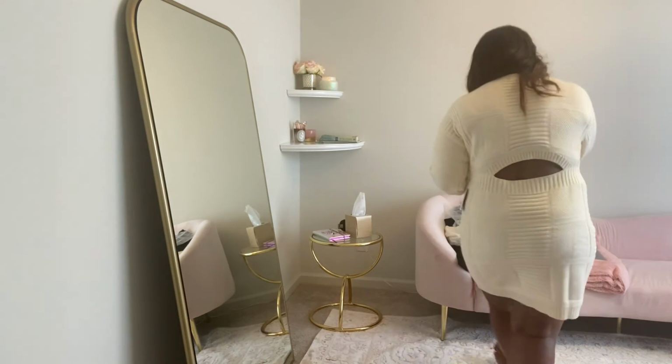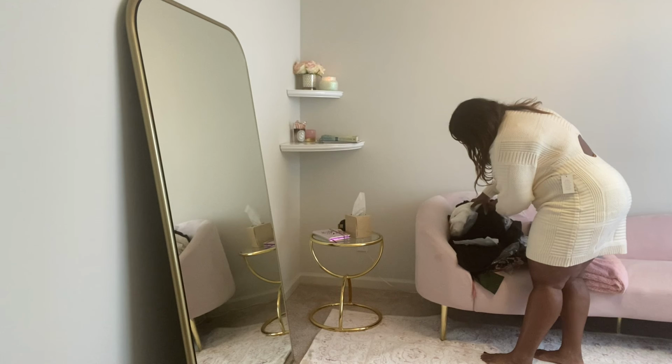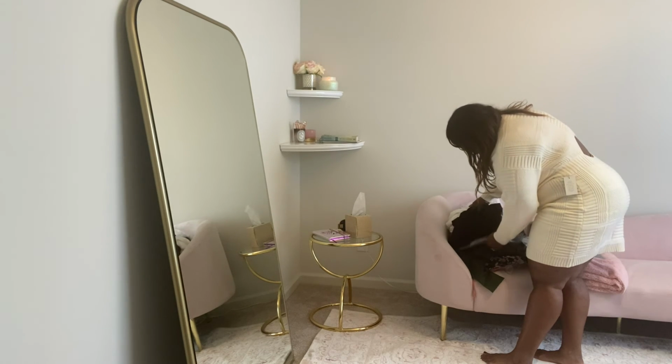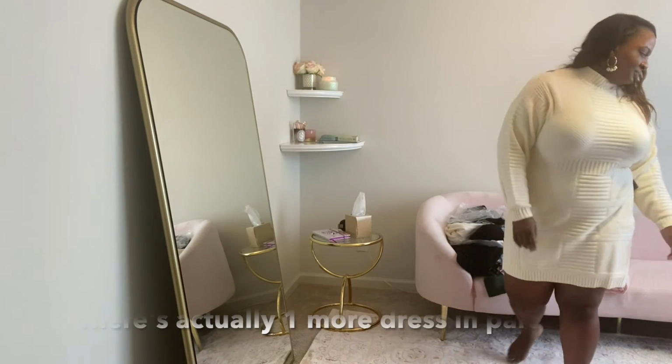So all right you guys, as promised, this is the last dress. Let me see how many dresses there were. So we got the one I have on, and then 2, 3, 4, 5, 6, 7, 8 dresses.